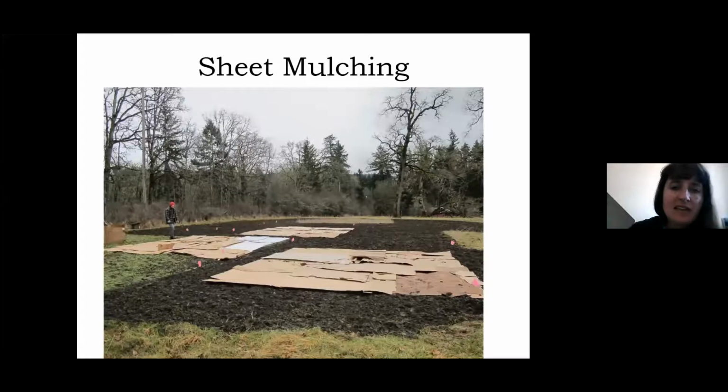So this first case example is a mix of tilling and sheet mulching. Here's a site we helped work on where, ahead of this sheet mulching, we tilled the area and then set up a few different experimental plots doing sheet mulching and different applications of planting and seeding densities and all that kind of stuff. But this does show you the basic concept of sheet mulching.